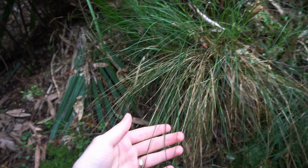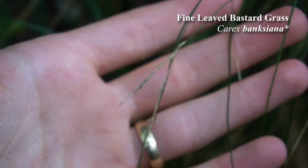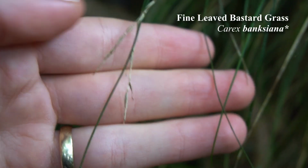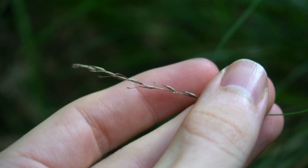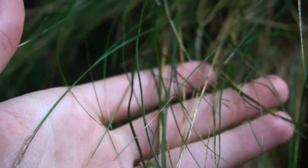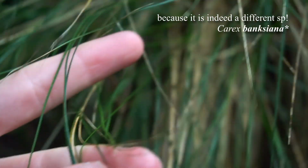Haven't seen one like this before, but it turns out that I'm pretty sure this is actually Carex uncinata once again, because it has the seed heads that have the very long hook on them that will attach to the hairs on your arm. Let's see if we can get a better shot of those hooks on this hook grass. You should be able to see that. So yeah, I have heard that Carex uncinata has very variable leaf shapes, but I didn't expect it to come in such a thin leaf shape as this.